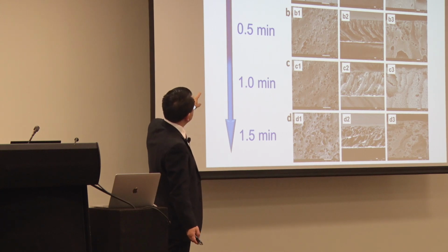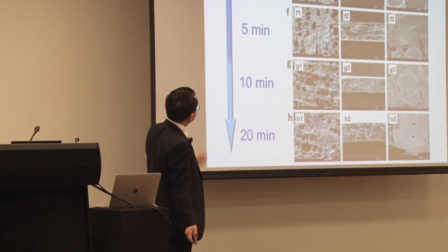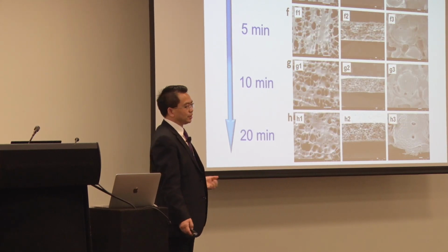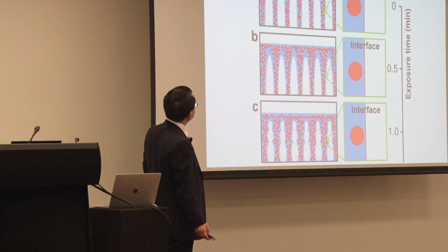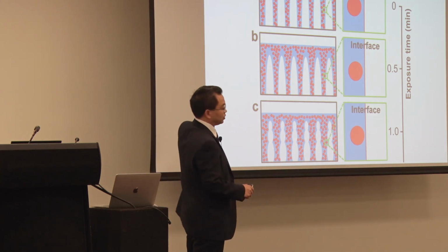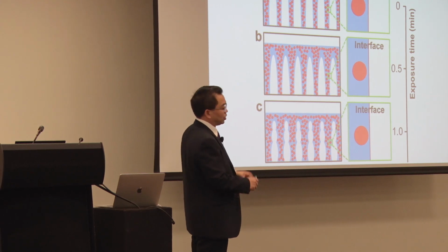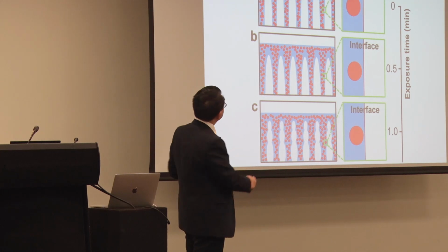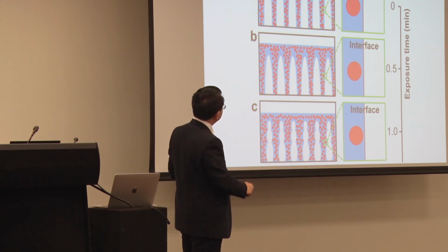We investigate the exposure time, and the exposure time affects the membrane structure very significantly. So this is a cartoon to show how the exposure time affects the structure of the membrane. For example, if we do not expose it to the vapor, the structure is like this. The microsphere may be just embedded inside the membrane matrix.